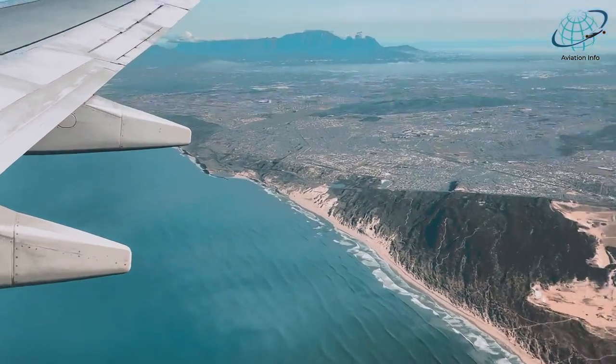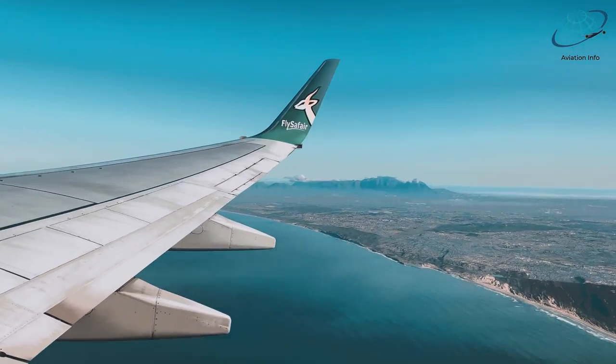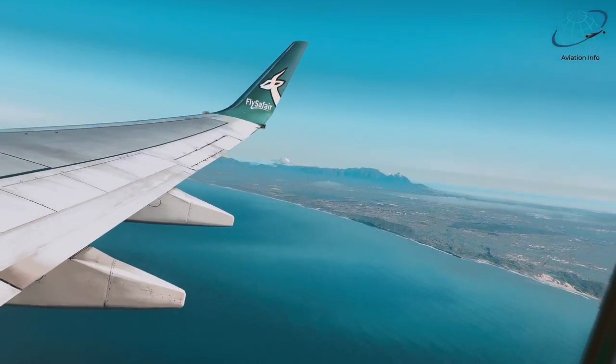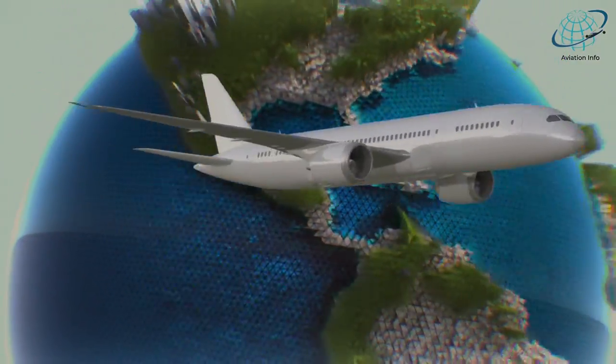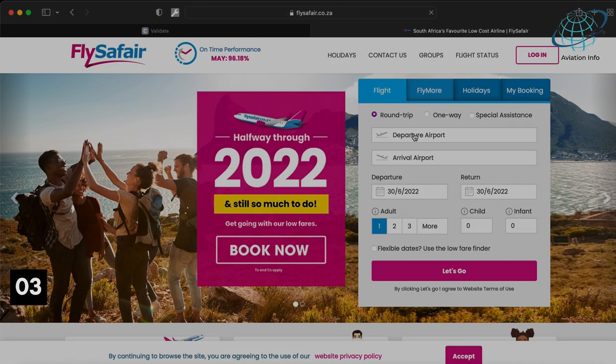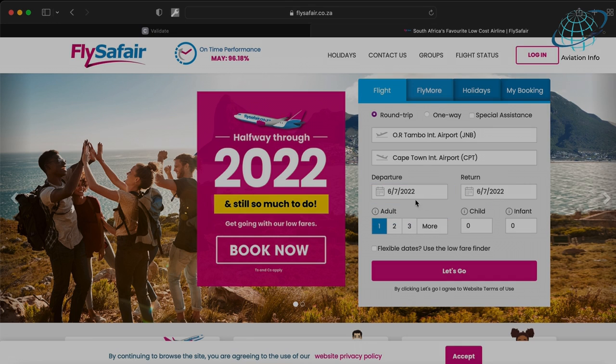Having given you this brief introduction about FlySafair, let's go to my trip from Johannesburg up to Cape Town. In order to get a cheaper fare and equally a good seat on the aircraft, I decided to book my trip days before.